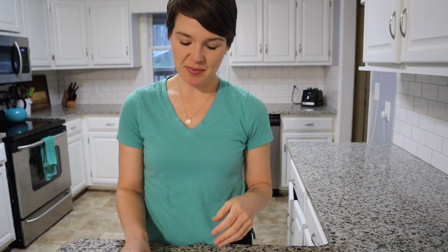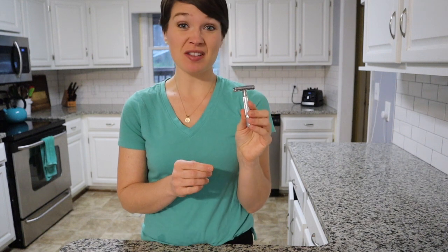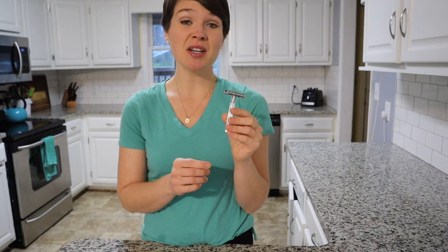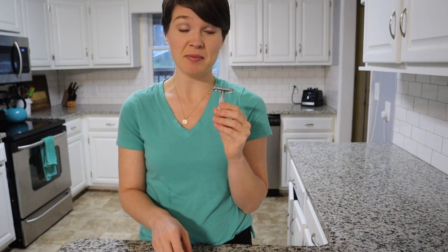The next way we've gone more eco-friendly in our bathroom is by switching our disposable razors for a safety razor. So these really scared me to start with, and I watched a lot of YouTube videos of people that have actually started using these, and I couldn't imagine shaving all the time with one of these, but I've gotten used to it and I will not go back to my plastic disposable razors.